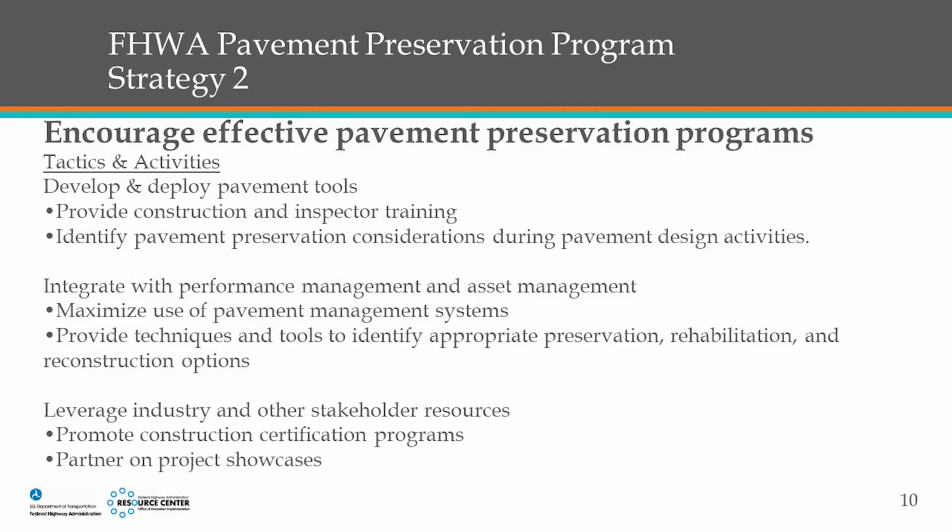We do it on rehabilitation. Why are we not doing it on our preservations? And then lastly, leveraging industry and other stakeholders' resources, certification programs. We think it is very important, but there's only so much we can do on the Federal Highway side when it comes to certification.